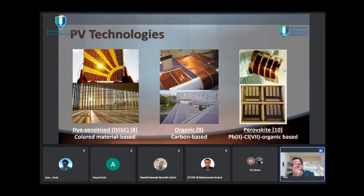That one is second generation. The third generation one looks like this. That's color based material base. Colored material base. We call it dye. Any dye, any coloring that may come from the chlorophyll base, anthocyanin, fruits, plants, green plants, leaf, and so on. That is the dye synthesized solar cell.